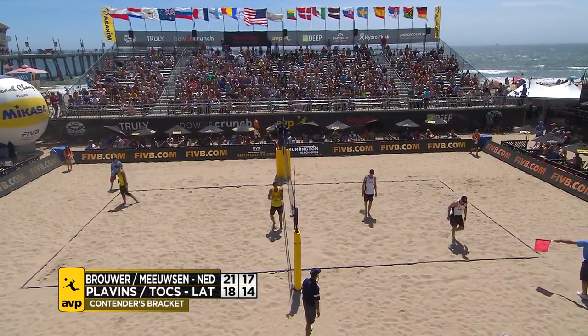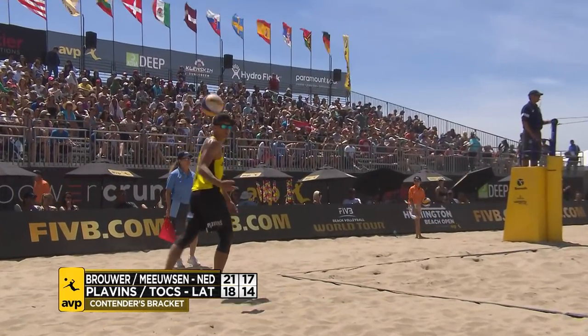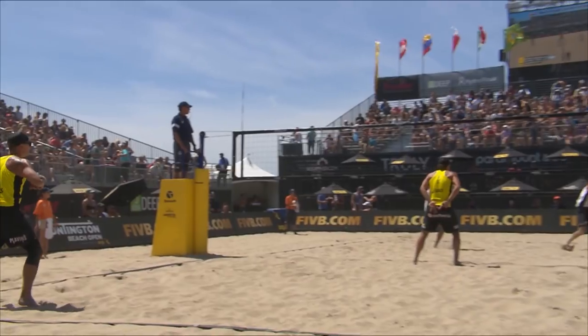Yeah! As they do, one right there. Beautiful serve from Martins Plavins. Timeout for the Dutch now. Latvia's right back in this game, as you can see. The serve is moving.